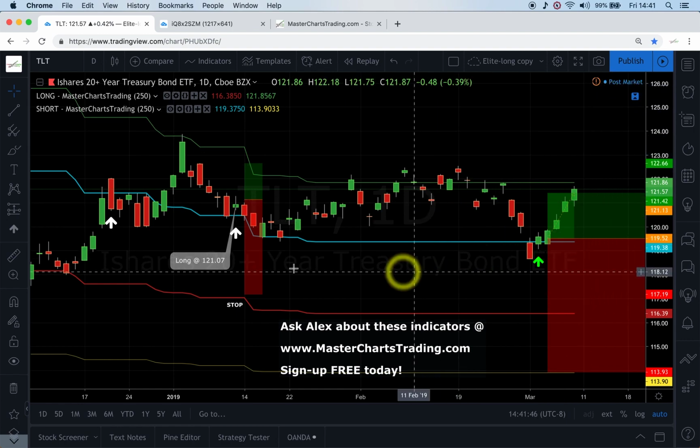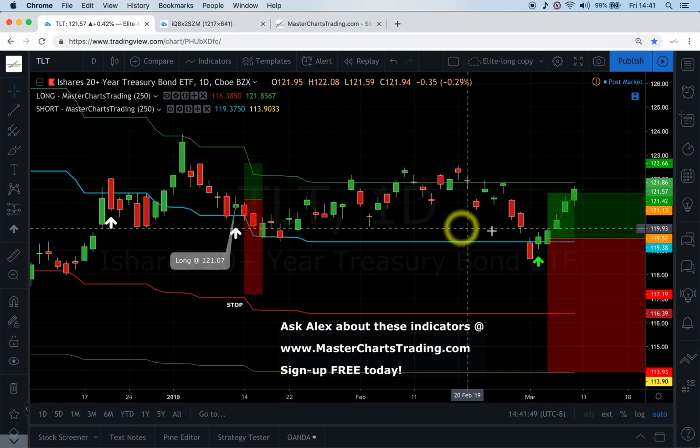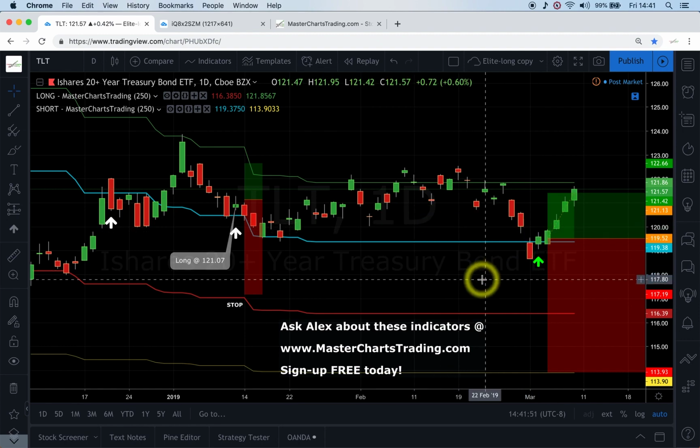Now, the resilience in bonds does not mean that the S&P 500, the stocks, are about to roll over. The bonds and stocks do move kind of opposite to one another, but it's not as clear cut.